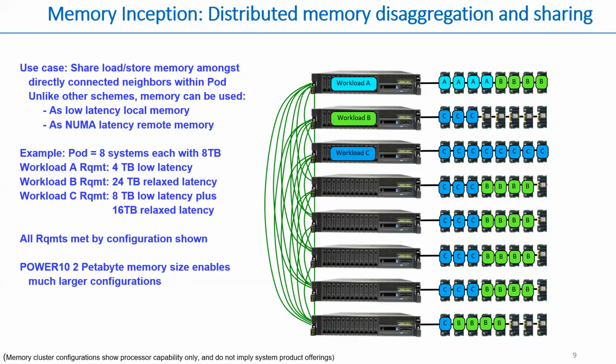So let me talk about memory inception. That is a new feature of POWER10. It's, I believe, one of the first systems to support this concept of memory inception. Memory disaggregation is a concept that has been around for a while. It's the idea that a processor in a server, in a machine, can use the memory from another machine. So essentially, your cluster of machines forms a pool of processors and memory, which can be dynamically configured. You have not only the memory of your machine to use, you have the memory of your cluster to use.